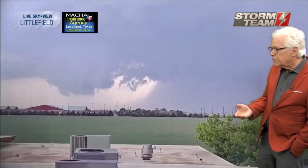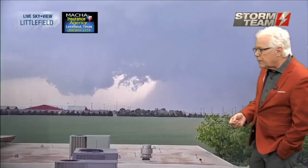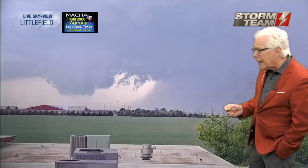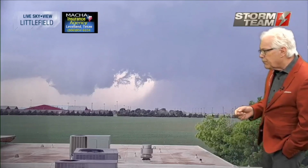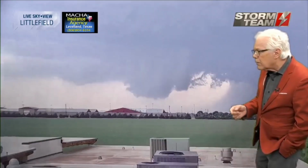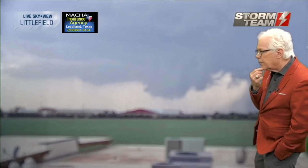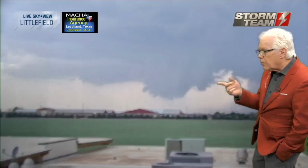Uh-oh. This looks like, let's go a little bit to the left. Can we tap it just a little bit to the left? My left. No, go the other direction. Yeah, there you go. One more. There you go. Okay. All right. Now there's the environment. There's our new wall cloud. Give it a moment to focus. Yeah, it'll take a minute. That's our new wall cloud, my friends.